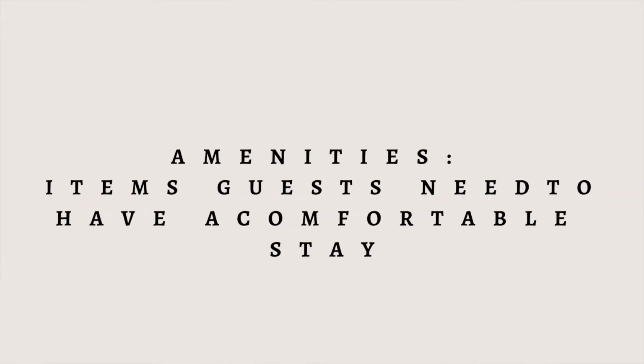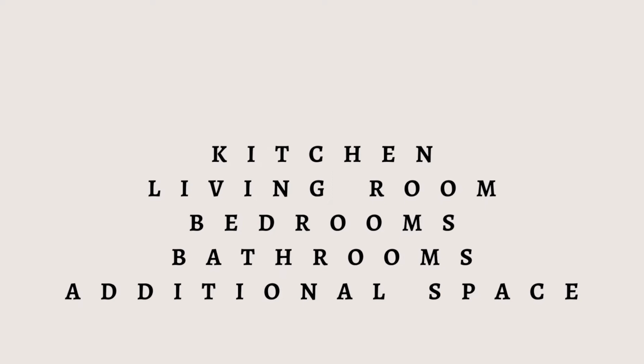The first thing you want to know is, what are we talking about when we say amenities for an Airbnb? Amenities are the basic items that your guests need to have a comfortable stay and to enjoy your space. If that seems overwhelming, just think about it from a room by room perspective. You've got the kitchen, the living room, each bedroom, your bathrooms, and then any other additional space. So let's take this one by one.